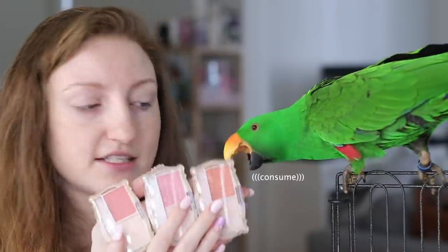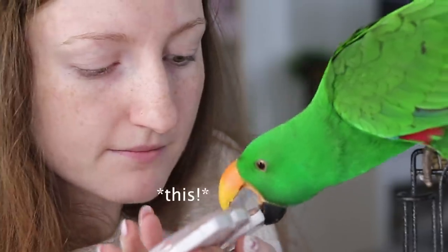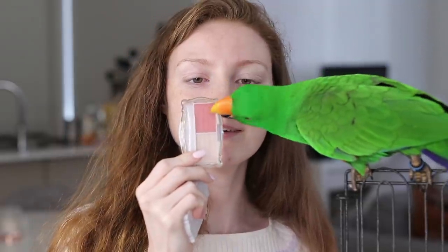Okay, so here's the three shades. Which one? Which one? Pick one. You gotta pick. Oh, you want that one? Don't drop it. That's the one, right? That's the one you want? Yep. No, you can't have it.